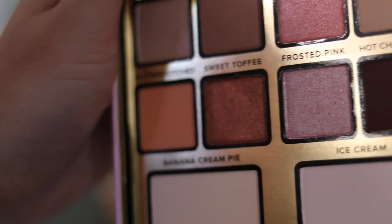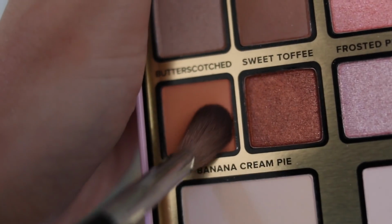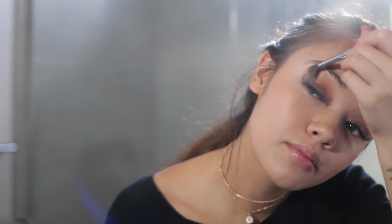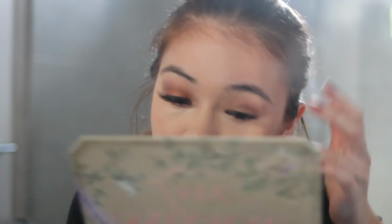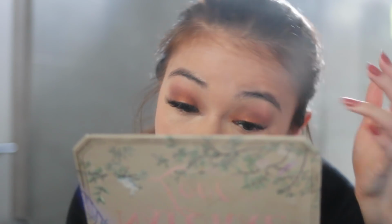But anyways, I'm going to blend that all out with a fluffy blending brush, and then going in with butterscotch to just deepen the crease area even more and add a little bit more warmth, since I want this to be a warmer fall look. The last color going in with is this beautiful Sweet Toffee shimmery color. It's just gorgeous. So I'm applying this on my lid with my ring finger just to have a little bit more precision and just pack it on there.